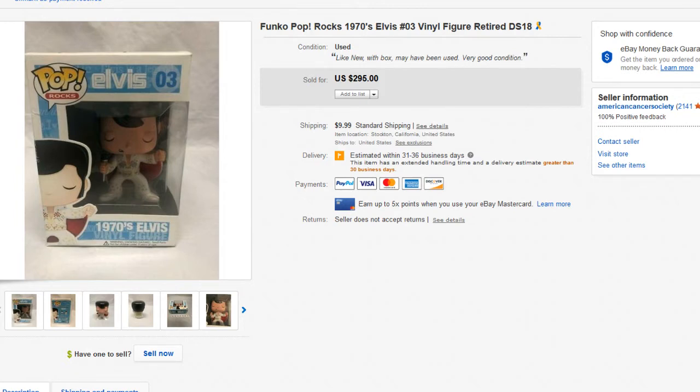Let's get right into it. Number 11 here, we have this Funko Pop Rocks 1970s Elvis. Now, we talked about Funko Pops in the past, and I'll make sure that I link that video up there. So you definitely want to check it out if you want to learn about Funko Pops and you don't know about them.